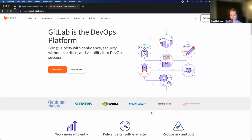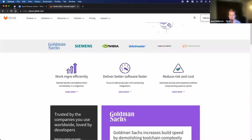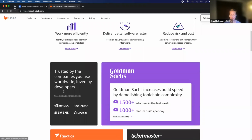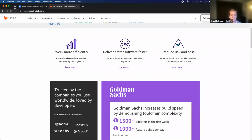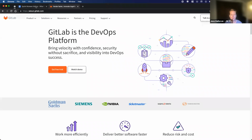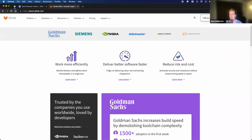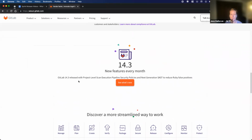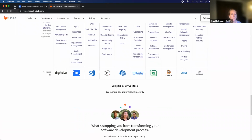We have this gray bar where you can see everything. And then right below that, the work more efficiently, deliver better software. Those were updated. They used to say something else. Anyway, they changed. We actually got rid of a few things too. Like we don't have the videos, the webcast, the blog, I don't think anymore if you keep scrolling down. So it's just a little bit cleaner than it was before.